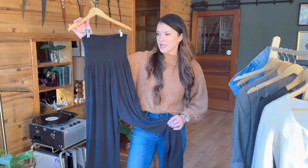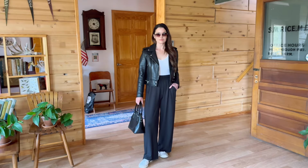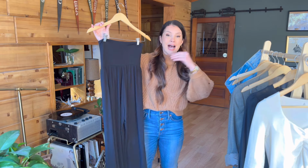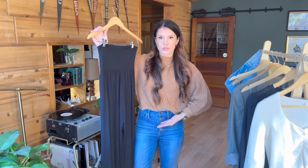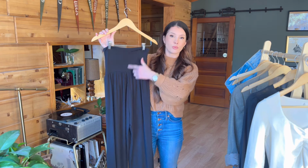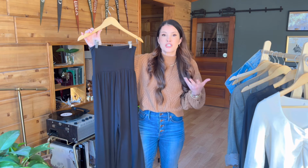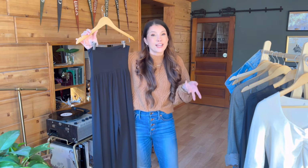So these are from Quince. It's mainly modal with a little bit of spandex, but these are so plush. Oh my goodness. You'll also notice they have an extremely high rise. But this band actually folds over. So obviously you're not running around wearing a wide band like this on your waist, which is nice because you're able to fold that fabric over. You can basically manipulate where you want it to sit on your hip bones.